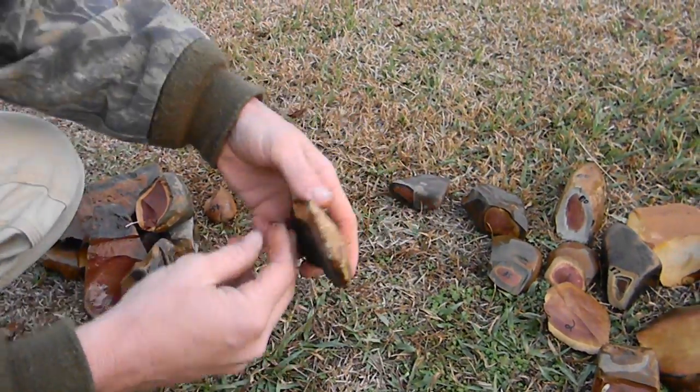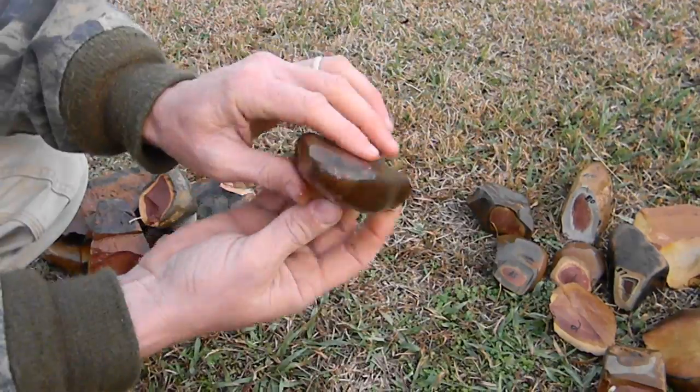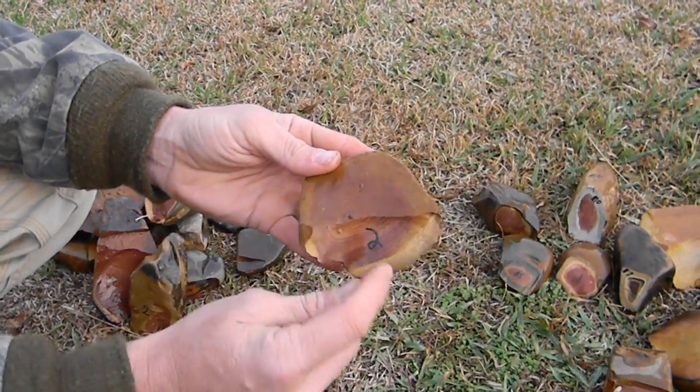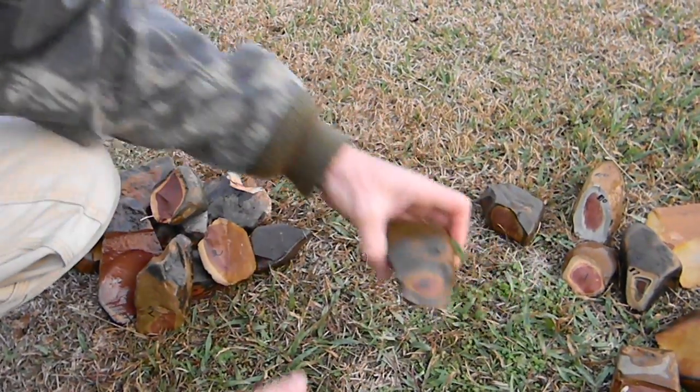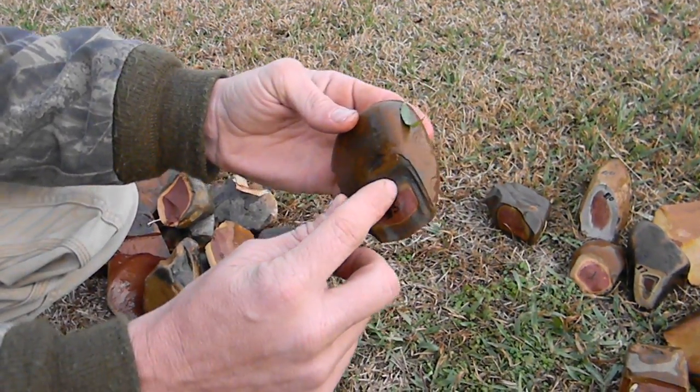All three colors. All three colors in this small, solid piece. Oh, look at the stripes all in that Horse Creek Chert. This is really going to be fantastic. Got three colors, red, black.